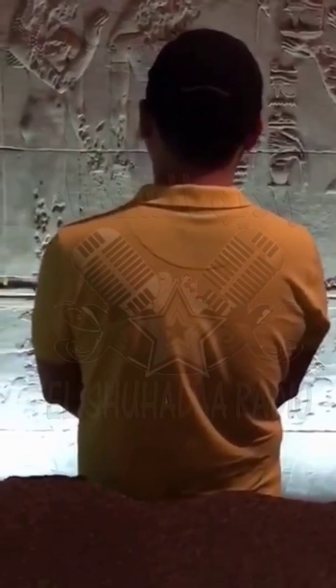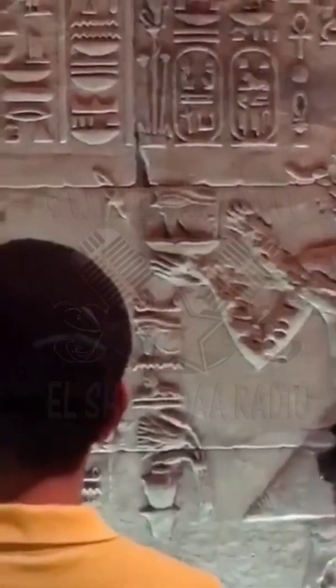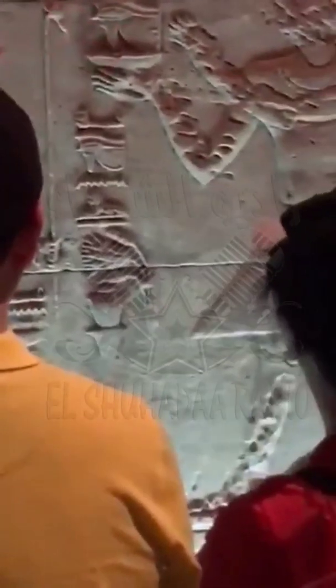Here you can see that the king carried the eye of Horus, because during the battle between Horus and his uncle Set, Horus lost one of his eyes, and the god Thoth, god of writing, healed the eye of Horus and returned it back again. So the king is returning the eye to the god Horus.